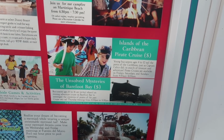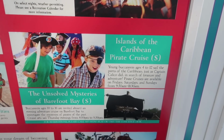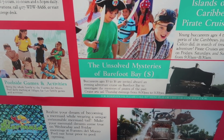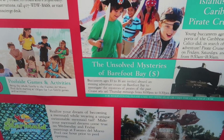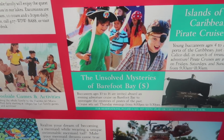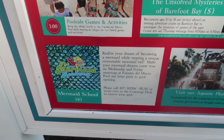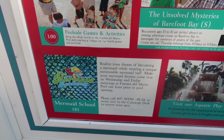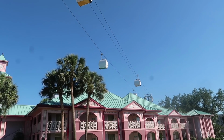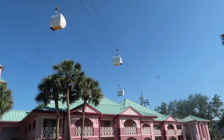Okay, so here's a little more information. There's 2 different Pirates cruises. There's the actual Pirates cruise for children 4 to 12, and then Buccaneers ages 10 to 16. There's an evening cruise to investigate the mysteries of pirates of the past, and it's on Thursday evenings from 8 to 9:30. So wow, it's an hour and a half. That's a pretty good deal. And then on Wednesday and Friday mornings, 1 hour prior to the pool opening, is when they offer the Mermaid Academy. I don't know if you'd get me staying on the Aruba side, because they literally go right over the top of the building. I don't think I like that.